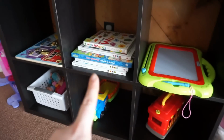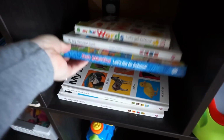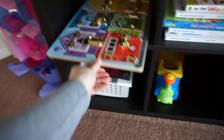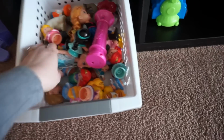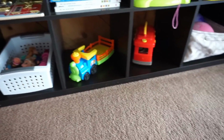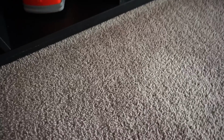These are really big books that just don't fit over with our other books, and they're just better over here. And that is a big old latch board from Melissa and Doug. This is a basket full of all their Little People that go with the Disney princess. They have a couple dolls, a couple things that go with other Little People stuff. And then this is a Little People zoo train, I think is what it was called. I can't remember. This is a Daniel Tiger trolley toy that's sitting down here.